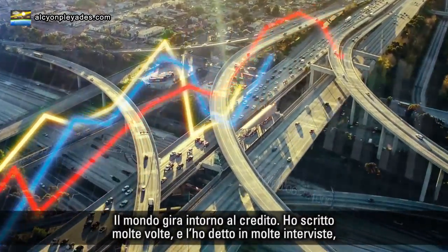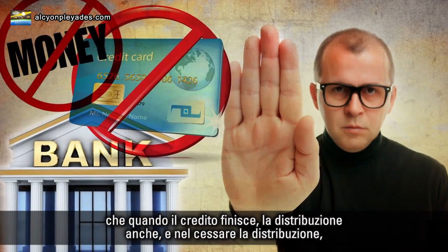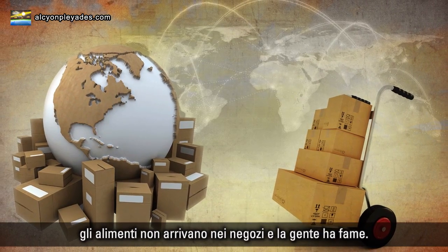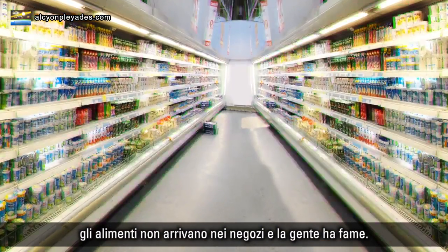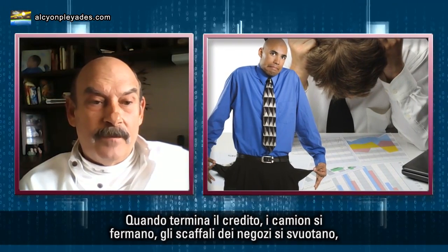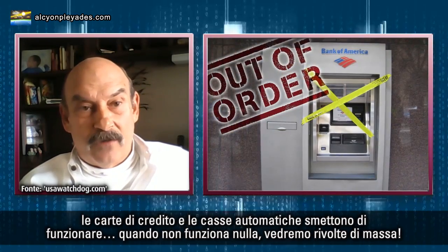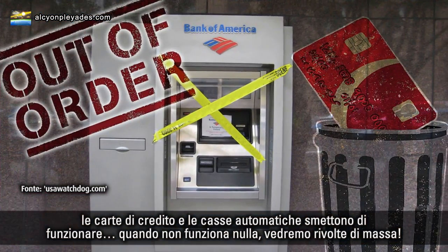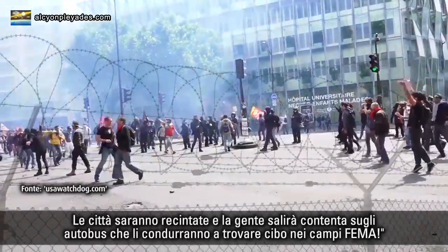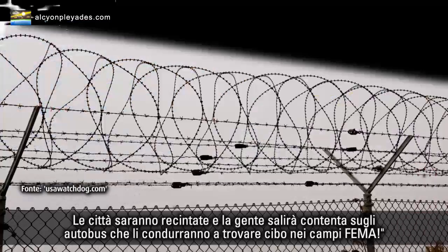And I've written many times, I've said in interviews many times, that when credit dries up, so will distribution. And when distribution dries up, food doesn't make it to the stores, and you're going to have hungry people. When credit ceases, and trucks don't move, and store shelves don't get filled, and EBT cards don't work, ATMs don't work, nothing works, you're going to see mass riots in the cities. And the cities will be ring-fenced, and people will gladly get on buses to go get food at FEMA camps.